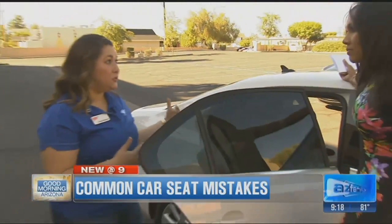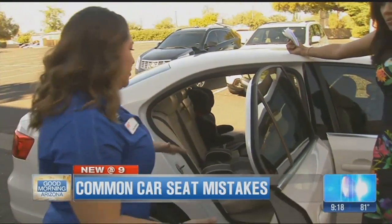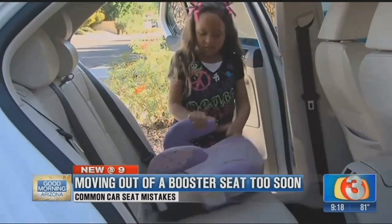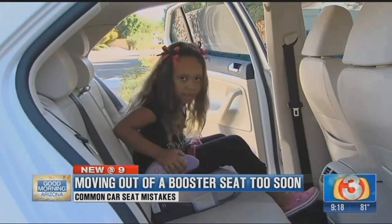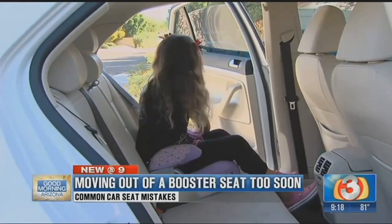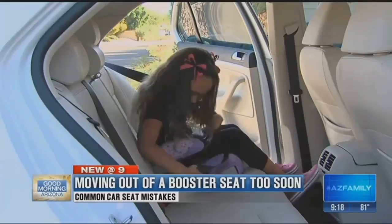And I think the most important thing to talk about is the most common mistakes. The number one mistake is moving your kid out of a booster too soon. A lot of the time I see 5-year-olds or 6-year-olds out of a booster and they're still too little. So here we have two different types of booster seats. We have a no-back booster, which would be good for bigger kids like 8 or 9-year-olds that are still on the short side, but feel embarrassed or don't need as much neck support.